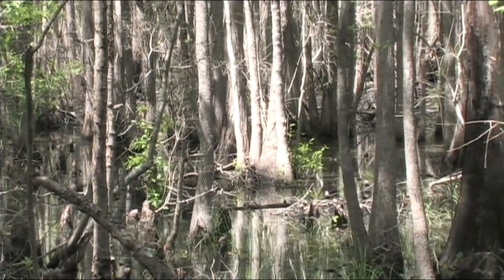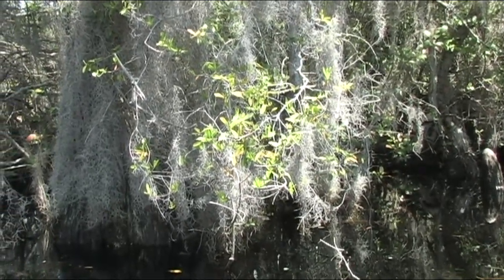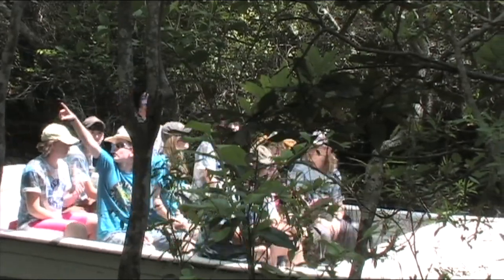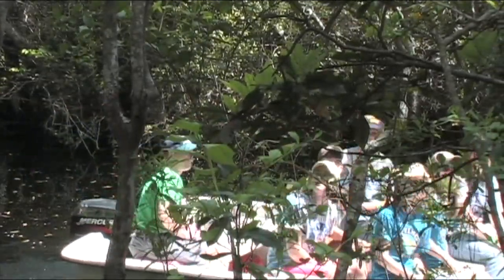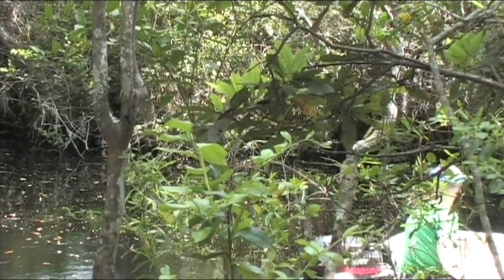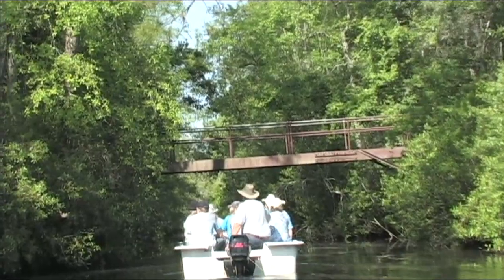What's all that stuff hanging from the pond cypress? It looks like a woolly mammoth. I think it's Spanish moss. Spanish moss is an epiphyte, which means it's an air plant, gets its nutrients from the air, and it doesn't harm the tree. Isn't it related to pineapples somehow? Mm-hmm. It's in the pineapple family. Because it's a bromeliad, right? Mm-hmm. It's a bromeliad. That's correct.